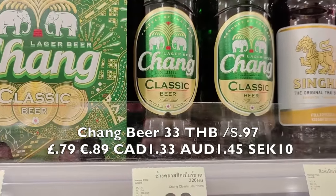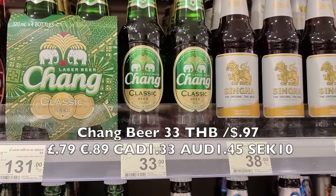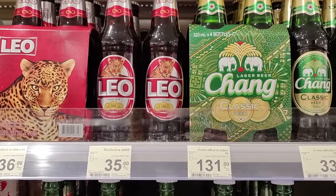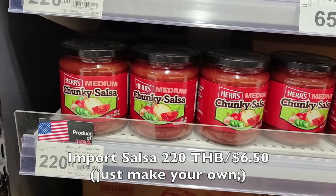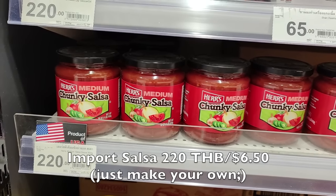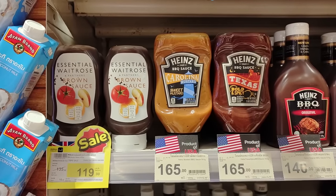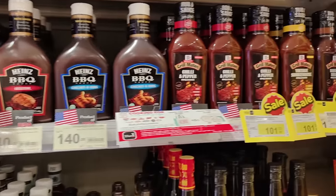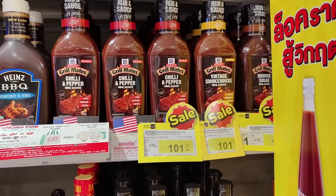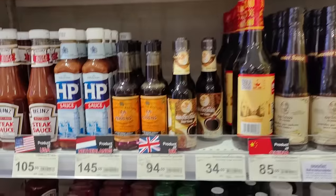Chang here is 33 for the small. Leo, 35 for the small. Pay 220 baht. Crazy, right? Just make your own. Get all the local ingredients to make that easy. And better, too. You got your Waitrose in Hines, Carolina, and your Hines, Texas. And the prices. These are $3. The Grill Mates, that's not bad. The Imperians.